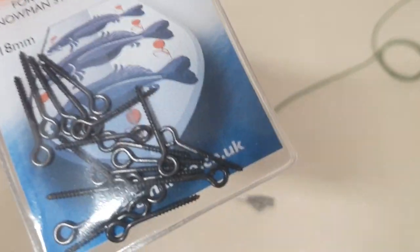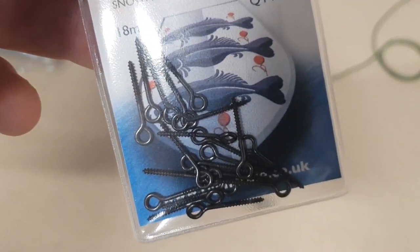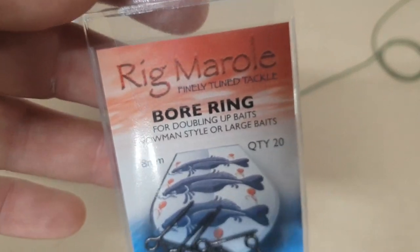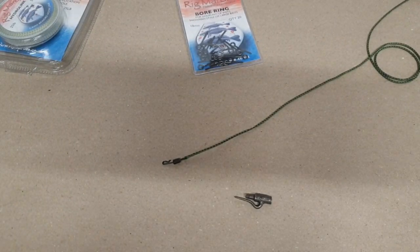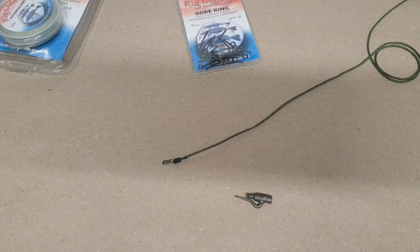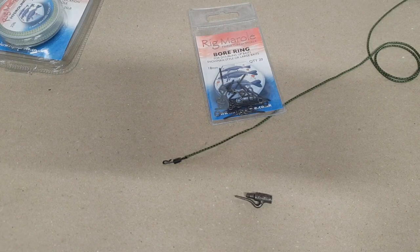It's like everybody just wants a bait screw that will fit one bait on. Some people want bait screws that will fit bigger baits or double baits or snowmans on, and Rig Marole are, as far as I know, the only company to do this. So again, can you see how the advantages are coming together here when you start using Rig Marole products? Personally, I don't use any other products now, and that's not just for the sake of showing you and selling this stuff. This is honest truth that like 99% of my fishing is using Rig Marole products now.